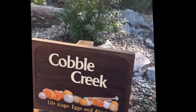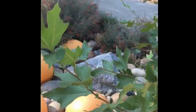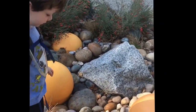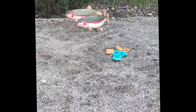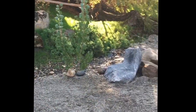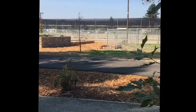Oh, wow, what is that? These are eggs. I think they're just pretend eggs, because I don't think fish eggs get that big. What do you think? It looks like they have a little digging area here if you want to dig. Look, this fish is just beautiful.